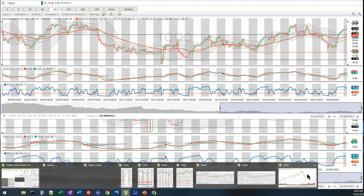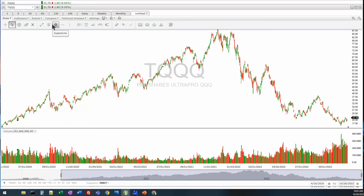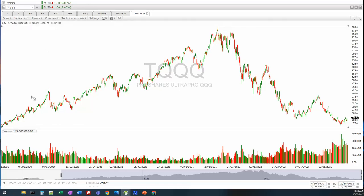So this is the last 2 years of TQQQ daily. This is the daily. I'm going to call your attention to something. All right, watch this. I'm going to choose this right here, all the way back in 2020, on June 12th, 2020, right? I'm going to draw right here. Oops, right there. See that?